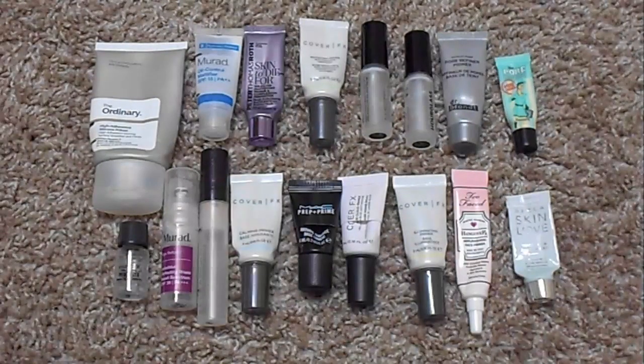So just starting with the top, we have the Ordinary High Adherence Silicone Primer, the Murad Oil Control Mattifier, Peter Thomas Roth Skin to Die For Mattifying Primer, Cover FX Mattifying, Hourglass Veil Mineral Primer, Dr.